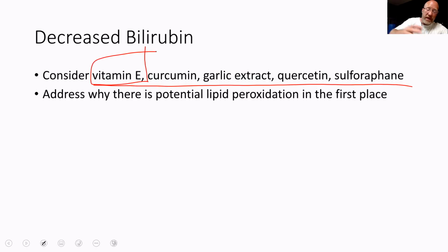Now, I'll be super honest. I haven't found any papers on vitamin E as it pertains to bilirubin. Unfortunately, really disappointing. But when you consider that vitamin E is one of the most deficient micronutrients, especially in America at least, in intake, meeting the RDA. In fact, that's pretty much on the top. And vitamin E is a fat-soluble antioxidant, so it makes sense if you see low bilirubin, and that's a marker of lipid peroxidation, that vitamin E would probably be indicated. We also saw a number of papers that looked at curcumin, garlic, quercetin, maybe sulforaphane, anything, brassica vegetables, but address why there's potential lipid peroxidation in the first place.